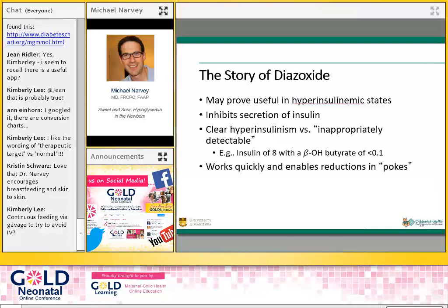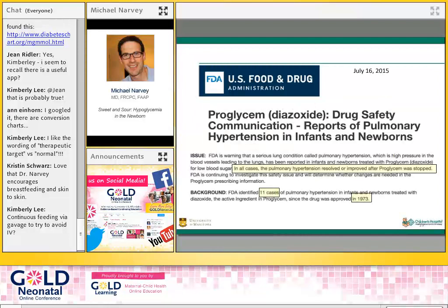We know that diazoxide works quickly. If you've ever used it, typically within one dose, you'll start to see the sugar rise. And because I have a very strong interest in reducing pokes, I'm delighted to say that we have seen a significant reduction in pokes from using diazoxide when you stop having to check so frequently.